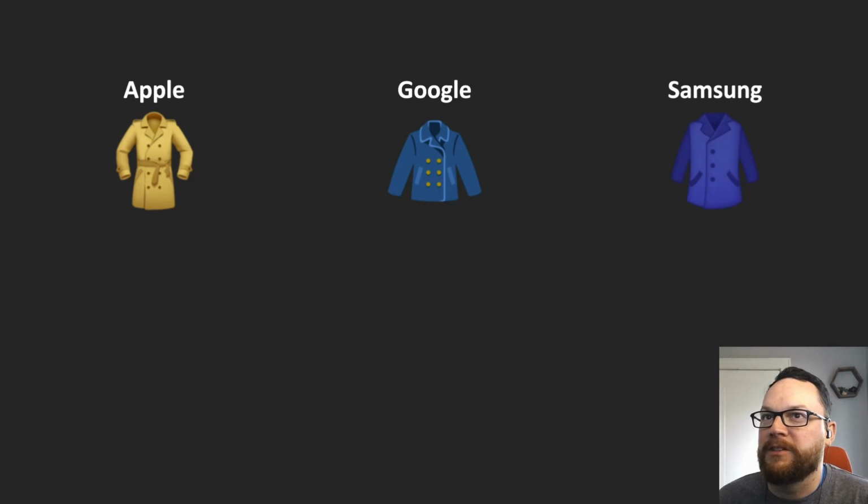Alright, Samsung's coat is up next, and that's a more traditional kind of pea coat style. One column of buttons there, and overall pretty flat, like it looks like a vest, and like the sleeves kind of are in the background there. So a little different, very straight angles on the collar as well, so looks a little sharp.